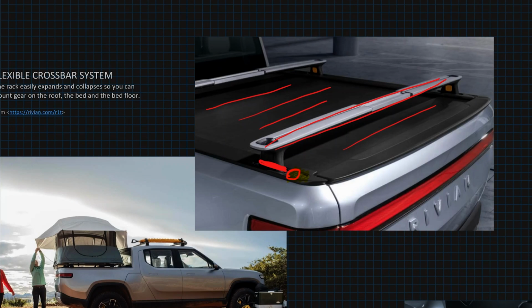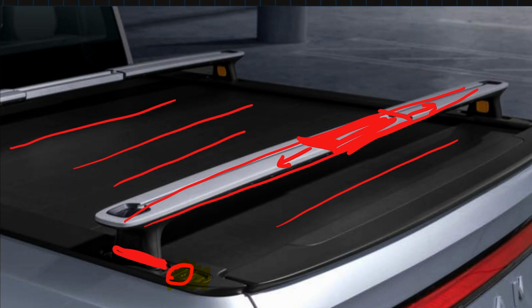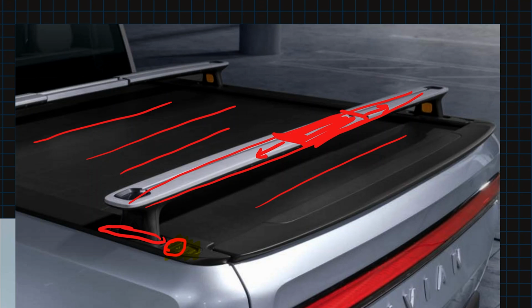But the really cool modular thing that they implemented is this crossbar system. So these crossbars, you can see, have a level of extension to them. This whole middle piece slides into these sides so that you can adjust the width of it. And obviously, why would you need to adjust the width when it's designed to fit this car? Well, right here, these are the sockets that it goes into on the back of the bed. So there's 4 of them on each corner.